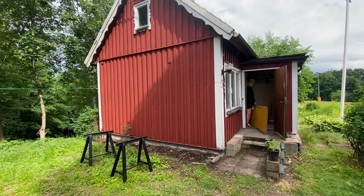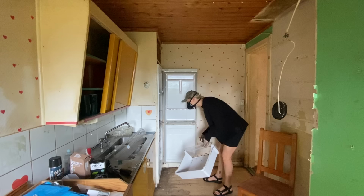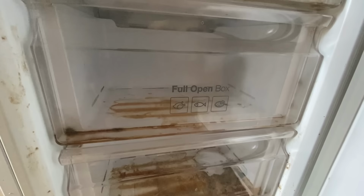I also did some major cleaning work. To be honest, I was a little bit grossed out in the beginning by the dirt and mold and whatnot. There was no mold in the building, but there was mold in the fridge that I had to clean. And yeah, I was a bit disgusted by it.